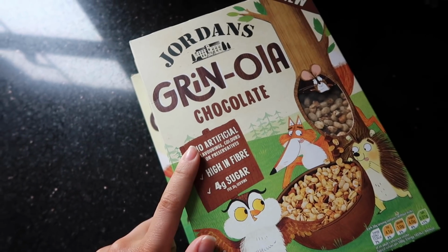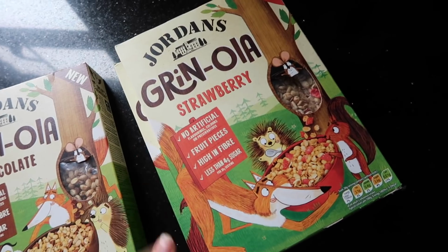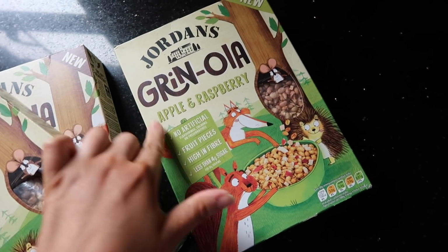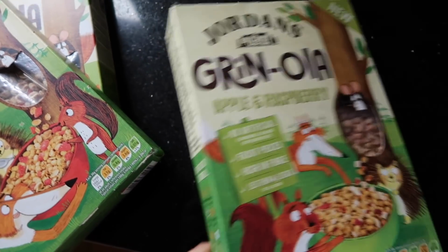It looks super, super tasty. And on the back, there's tons of activities and things to look at. So yeah, we're gonna give this a go today. There's three varieties: the granola with chocolate, the granola with strawberry, and the granola with apple and raspberry, which I think is gonna be the biggest hit in this house. I've noticed on the backs of the boxes are lots of activities to do with getting out and exploring nature. So I'm hoping that we can incorporate those into today's activity, or at least make an activity out of the things on the box.